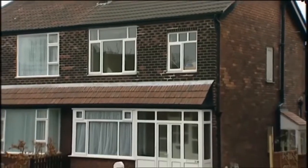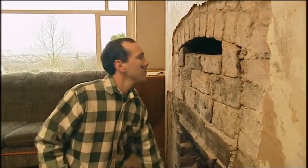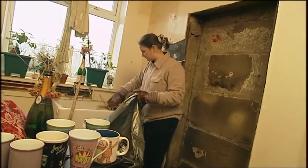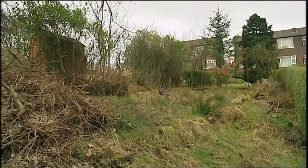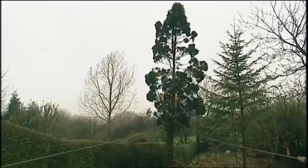This house on the edge of Stockport belongs to Mike Woodall and his fiancée Alison Buckley. They're doing it up from top to bottom before moving in when they get married next spring. The garden needs almost as much work as the house, and when she was last here, Anne-Marie helped Alison and Mike to cut down some overgrown trees.